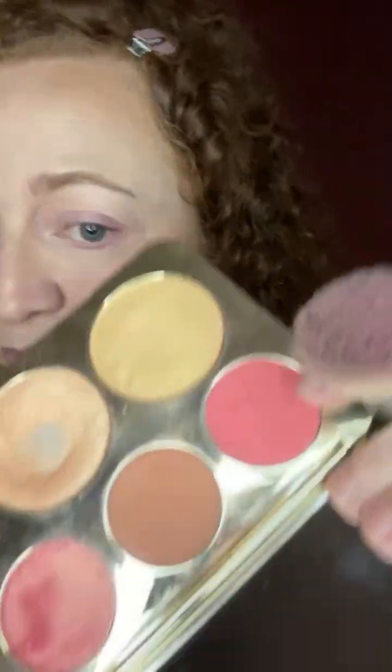I think there's 2 or 3 palettes that I'd really like, but I want to wait for Black Friday for them. Right, Pamplemousse. I know these blushy names off by heart, and these are pigmented. Tap, tap.